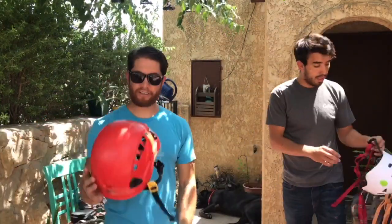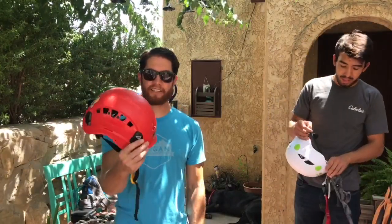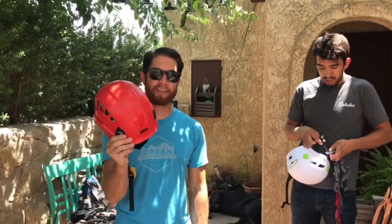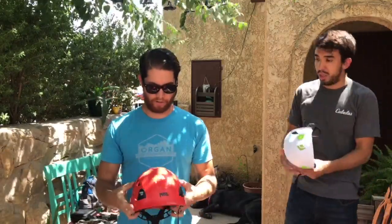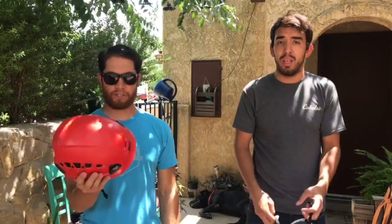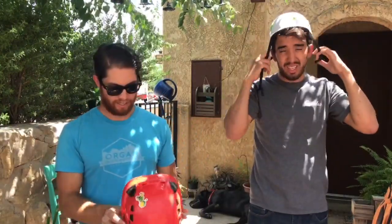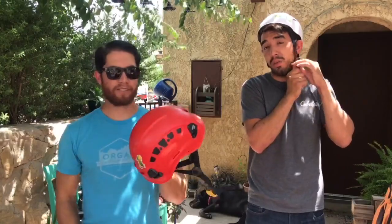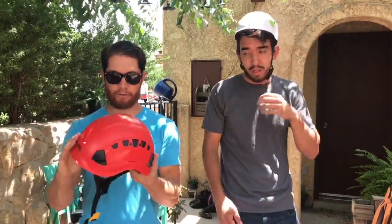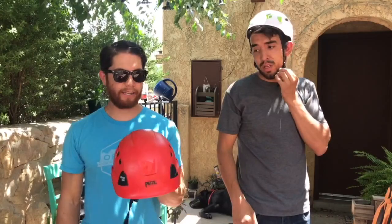Next, safety gear. We had our helmets. Now these are not actual kayaking helmets. These are more rock climbing and trekking, and we use them for work and stuff. But these did the job. They're really nice because they're light. I forgot I was wearing this a lot of times. Yeah. Very lightweight. Has mounts right here where you can mount your GoPro or your headlamp.